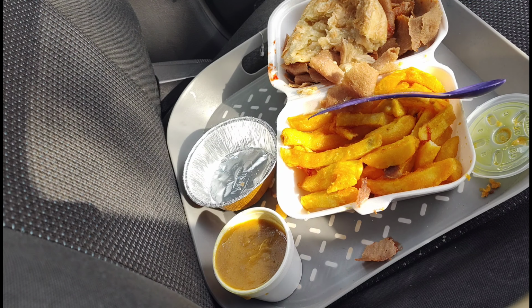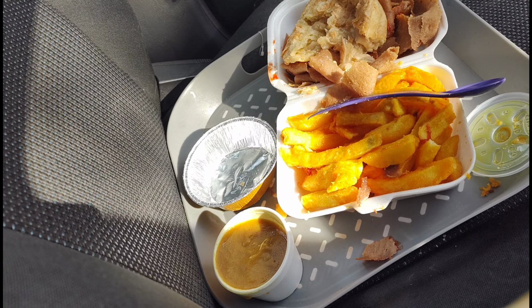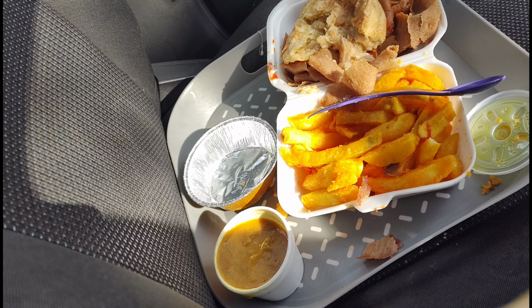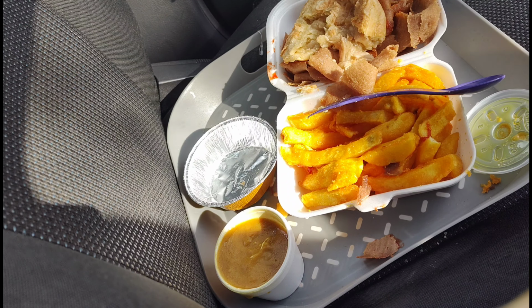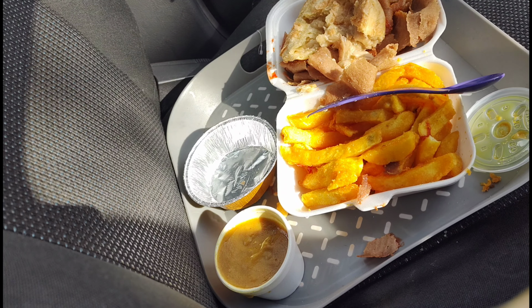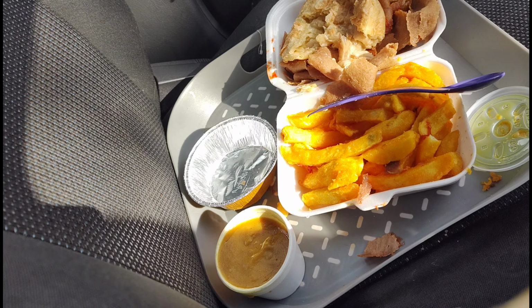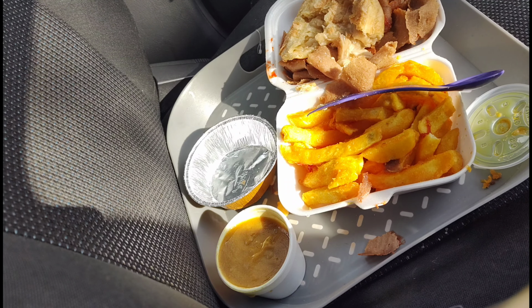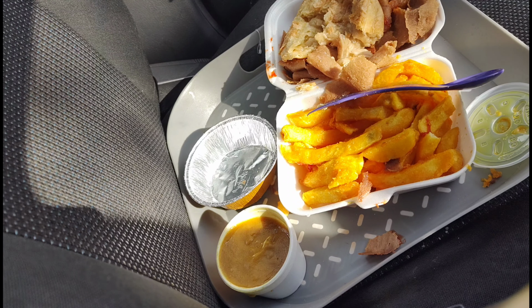But I can't fault this really. I can't fault it like I normally have done, where I've found things wrong before, like on a larger scale. There's only a couple of things really that I can say, like small things, if that makes sense, that I can find with this really. But let's do a quick recap.